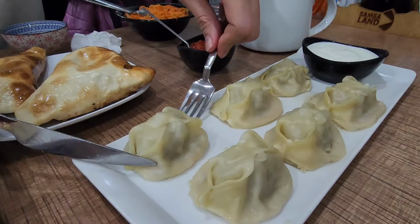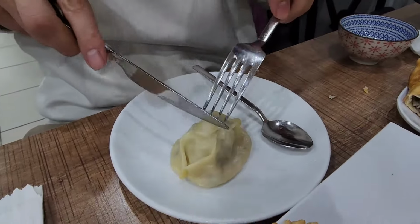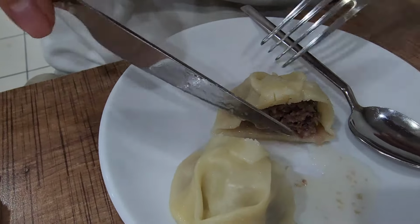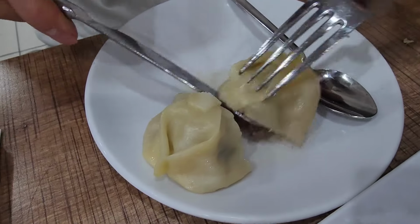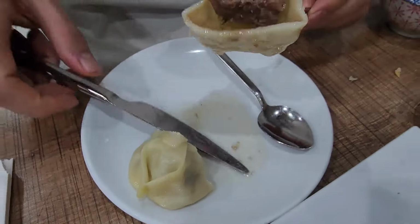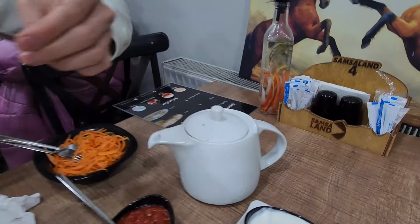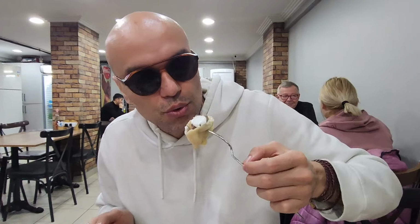Guys, now Turkish dumpling. You want to test the Turkish dumpling? Beautiful lady downstairs make it. Wow, look at the juice come outside. Wow, wow, wow. Nice. Add some water too. Let's try with this little yogurt. So good.